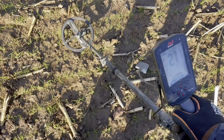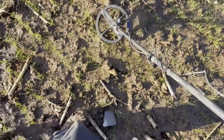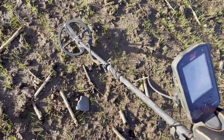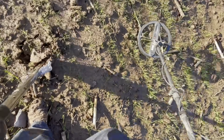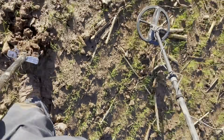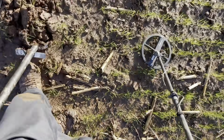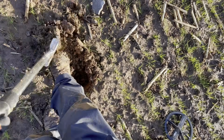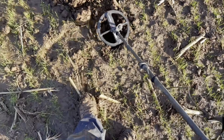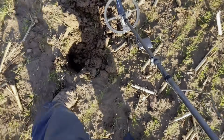Got a 21, 22. Yeah, it's about the same that way, so stable. This ground's a bit soft today. The sun's out though, so have a little look. See what goes on there. I don't want to get as muddy as what we did yesterday, Jesus. Something's in here.